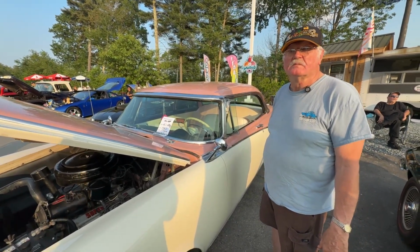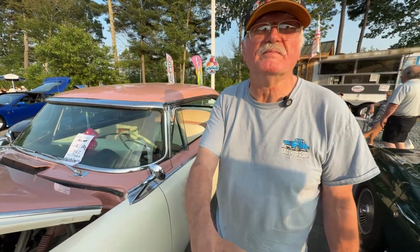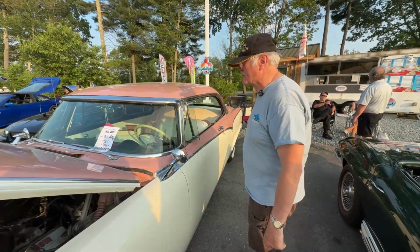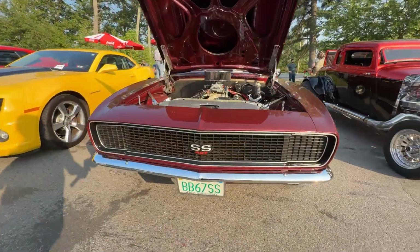Awesome. Well, Gil, thank you for telling me the story of it. It was a pleasure to meet you, sir. Not a problem. Enjoy the heck out of it. We'll see you. Check out this '67 SS Camaro.